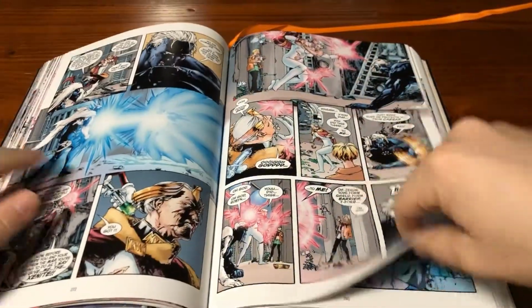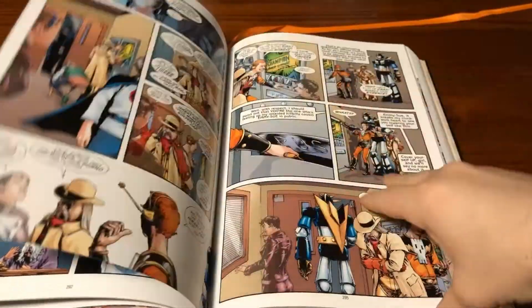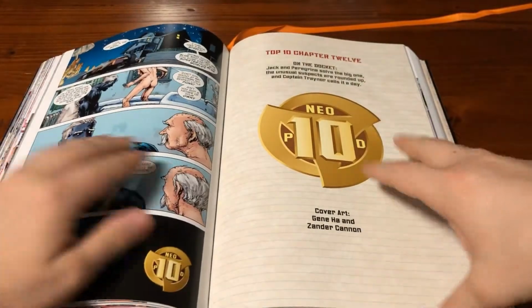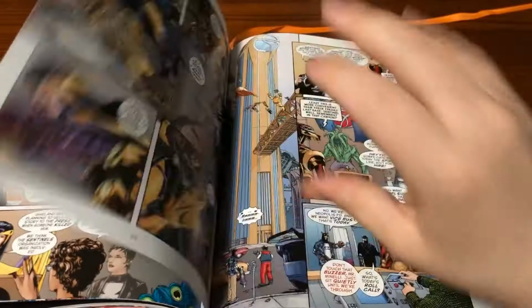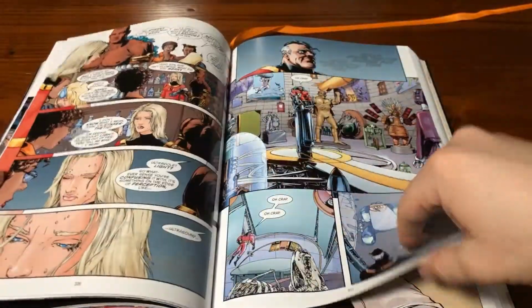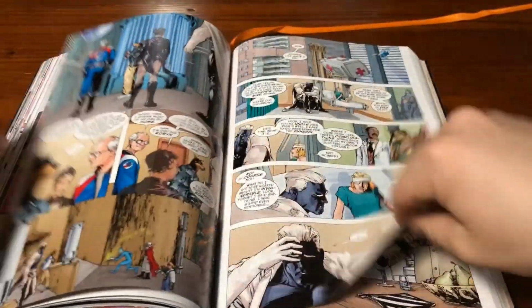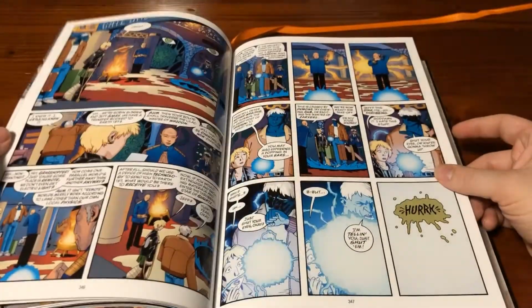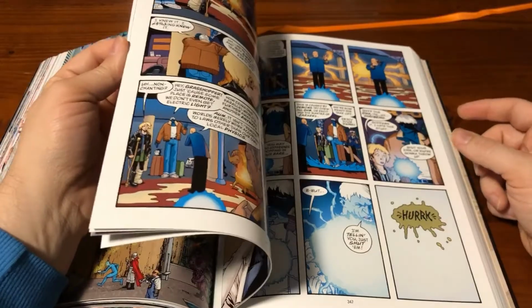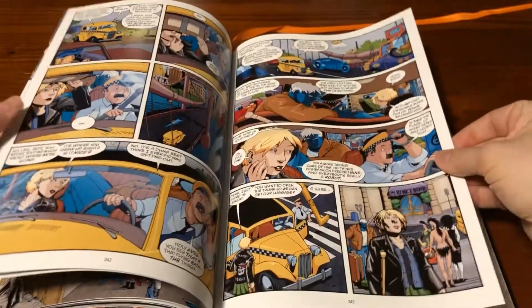I'm not there yet. Almost there. Okay. This is up to chapter 12. So that's the last issue of the main run itself. We'll jump through to the next part. Okay. And we can see here, this is where we jump into the spin-off series that he does.